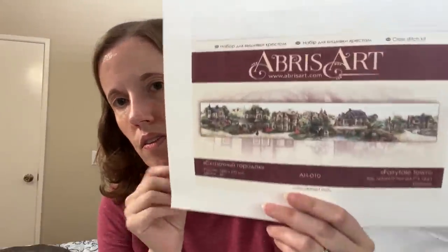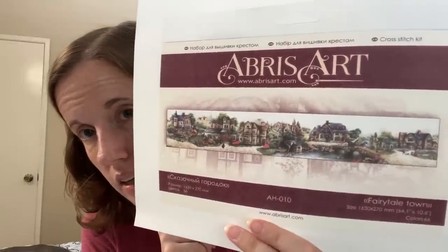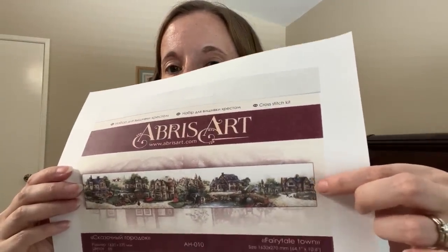And let's see, Fairy Tale Town is a new one I started. This is a kit by Abris Art that is very large. And I am stitching mine 1/1 on 28 count. So I started over here and there's very little finished.